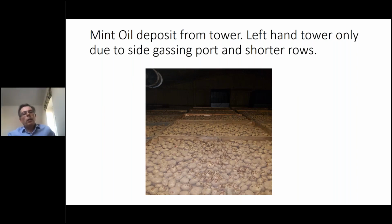Previous to this year, our mint oil applications were based on emergency treatments, so often a King Edward crop requiring its chits to be burnt off, and this worked very well with no deposit issues. This year was different. We've used it in a more proactive way, and the first two stores we treated, we ran into some deposit issues.